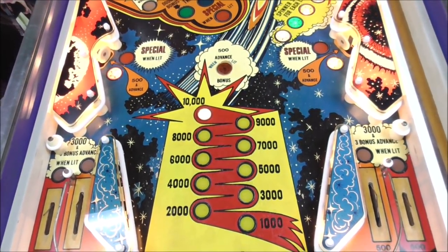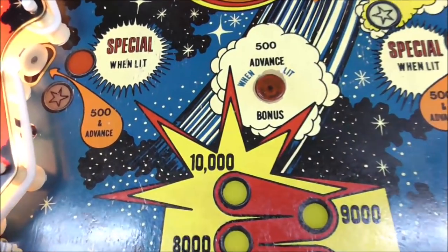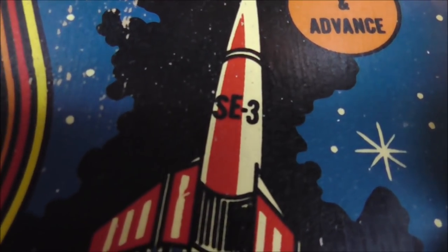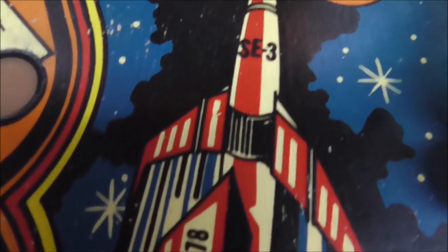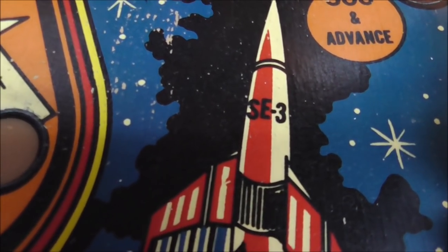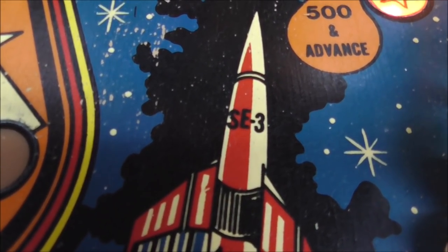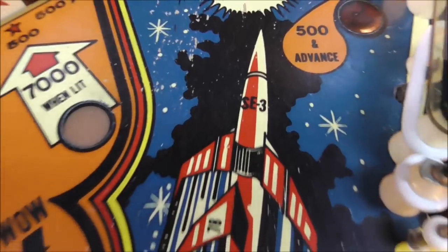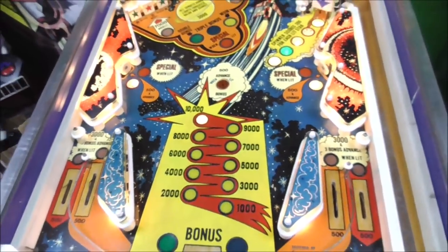But it's got cool art. You've got this rocket ship here that says SE3, 78. So SE3, Stern Electronics 3. That's probably what that means. This was their third electronic game.